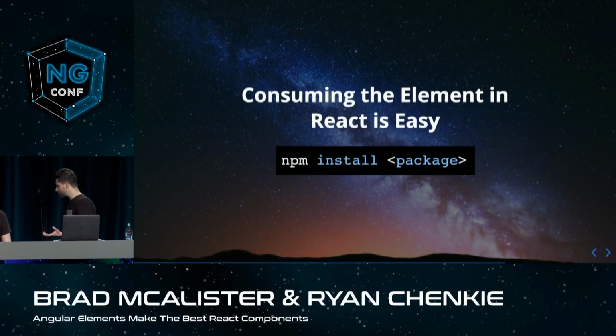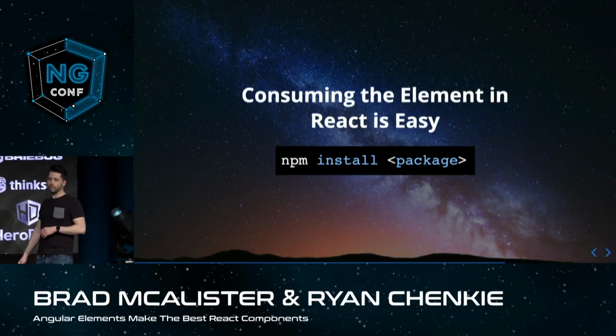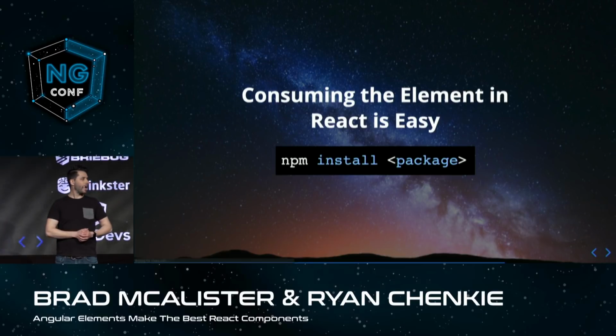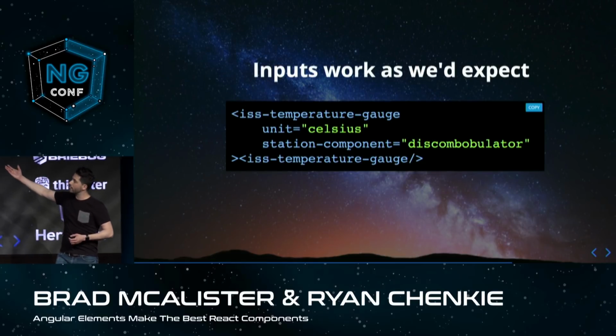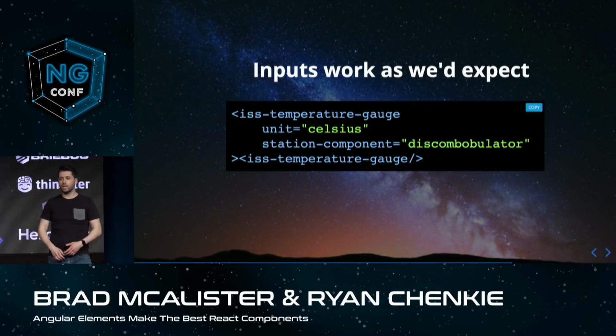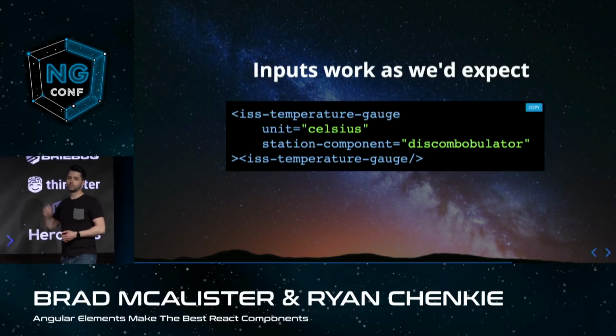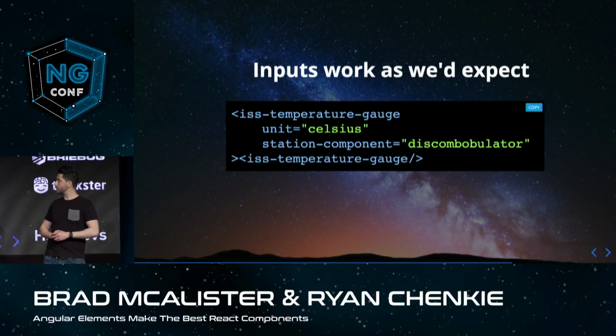So starting out is pretty easy. We just do npm install the package name. I believe it's ISS temperature gauge. And then we just drop it in, ISS temperature gauge, right into the application. We can pass it some inputs, and it's going to work out of the box. Notice now, we passed Celsius since it's Canada instead of Fahrenheit. Absolutely. So that's relevant in the future. We have different units up north.